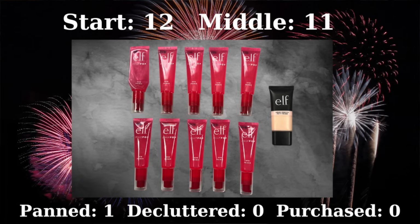So first little graphic that will be popping up on the screen is going to be my primers. At the beginning of the year, I had 12. Middle of the year, I have 11. So I did pan 1, didn't declutter any, and didn't purchase any. You guys can see that I have a lot of the e.l.f. Jelly Pop primers on there, and that's because it is my favorite primer. And you can also see the one on the end that is looking very, very low. That actually just got finished up today. So that is another empty for the year, but at the middle of the year mark, I did still have 11.